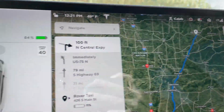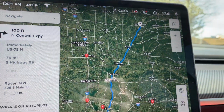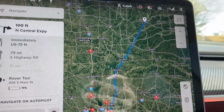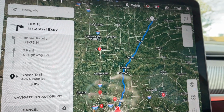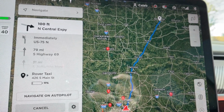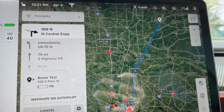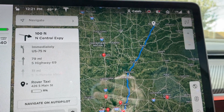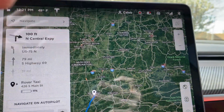But here's the issue, is I'm gonna get there with 11%. It's 49 degrees. And so 49% is not that much of a buffer. But the issue is when I get there, CHAdeMO only charges at 50 kilowatts max. And I don't think we're gonna get max speeds there. So I'd have to sit there for an hour at least to then go from McAllister to home.